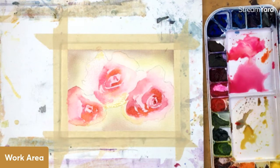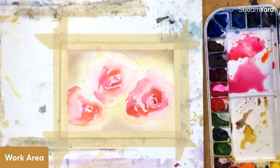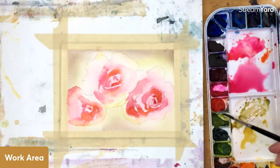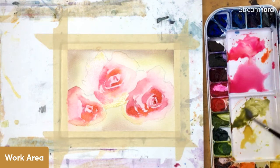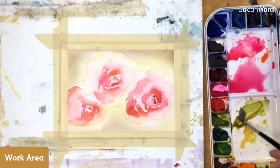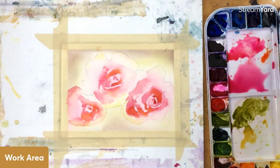I'm going to start working on my background a little bit. I want to start really getting into those dark contrasts that I'm seeing in the background. So I'm using some of my serpentine green. This is a Daniel Smith color. If you don't have serpentine, I'm just kind of throwing it in here with the rest of the green that was already on my palette. A close substitute would be some ultramarine blue and a little bit of cad yellow, mostly cad yellow with a tiny little bit of ultramarine blue.